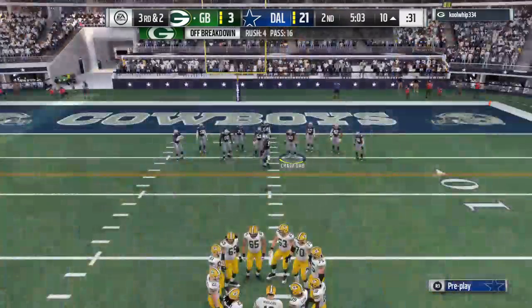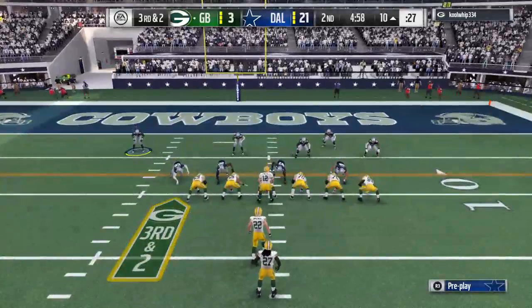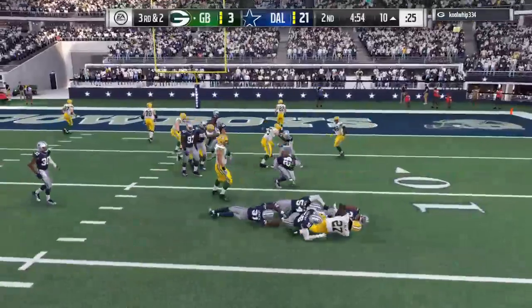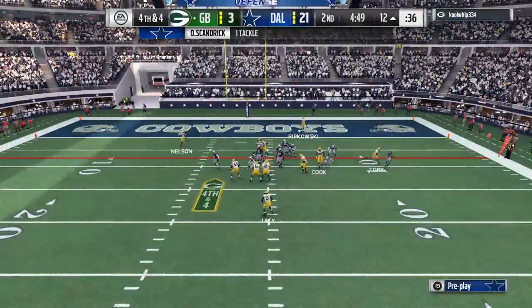For a second there, I thought that might break big. Screen pass. Looked like it was coming together. Looked like there was an opening. Still, ended up with a solid game. They'll try and run for it. Here's Lacy. He lost 2, and it brings up 4th.